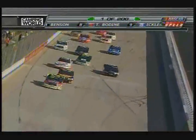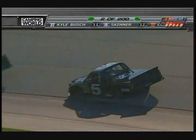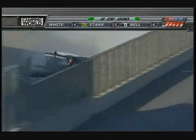Oh, trouble. That's Mike Skinner. Mike Skinner sideways across the start-finish line. What a save. That thing had turning back to that outside wall written all over it. Looked a whole lot like it could have looked like Lowe's, didn't it? Remember how loose his truck was in qualifying. Look, he may have a problem. He's in trouble. Wall. Another truck just behind him.